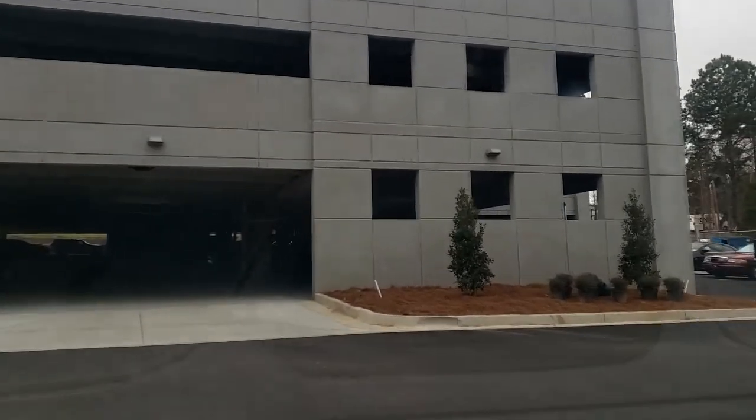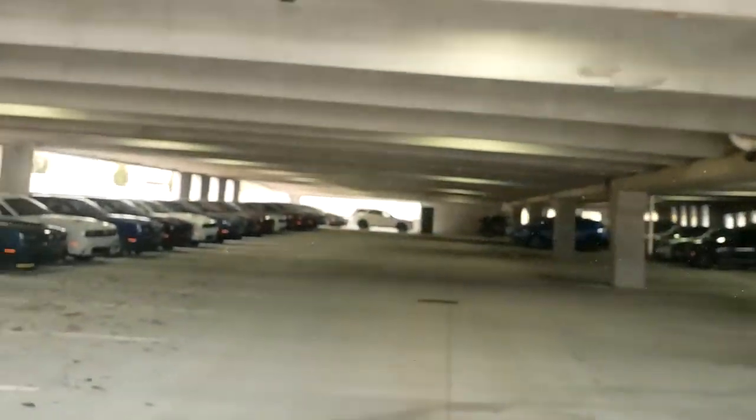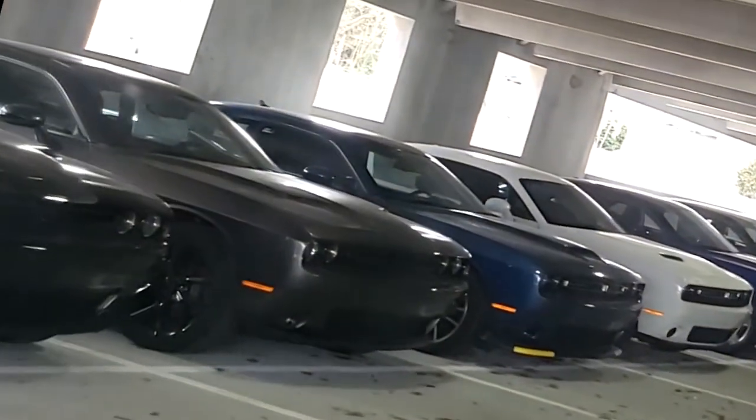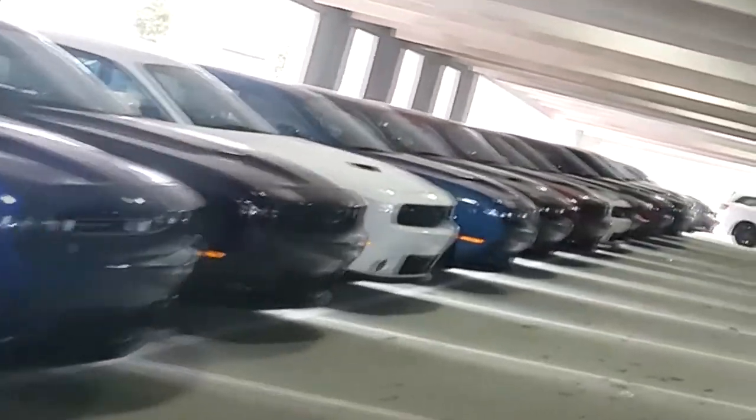Let's go this way. Let's go under the parking deck. Whoa, look at the challengers. Look at those beauties. God, we got a lot of challengers, guys. Boy, when you find out something in your hot cellar, you really stock up. Look at those Cherokees. Okay, guys, what was I talking about?